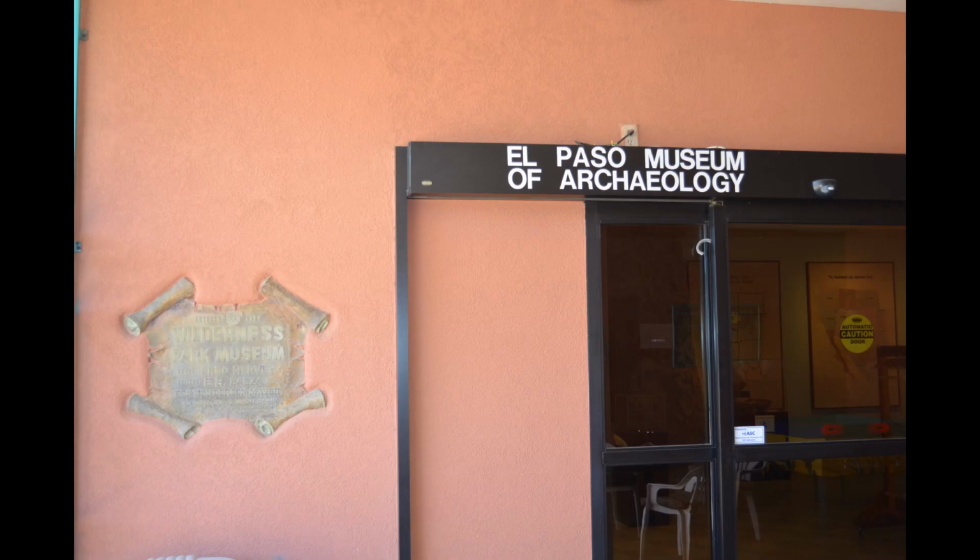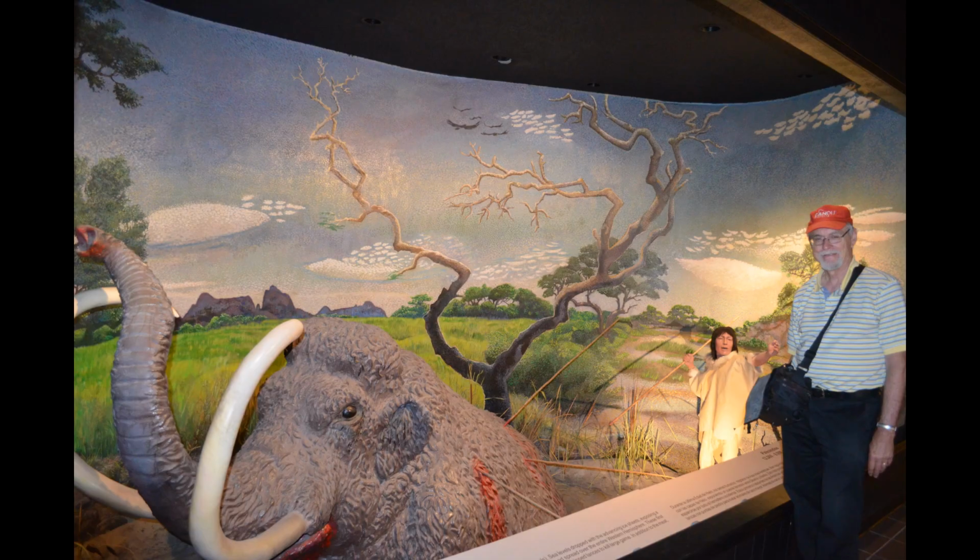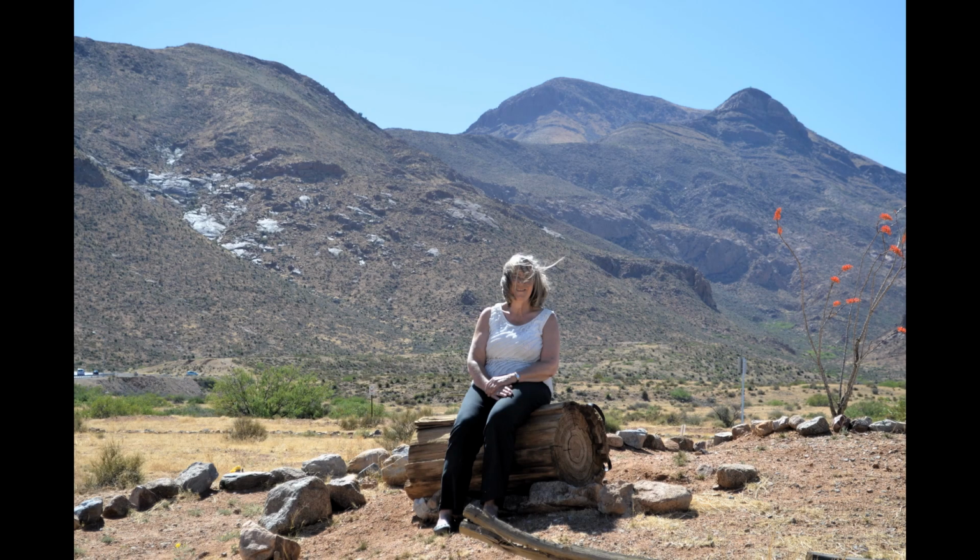The Museum of Archaeology is located in Wilderness Park. Although photography was permitted, we only took a couple of pictures inside the museum. This museum has a 1-mile nature trail outside the building, with many varieties of desert plants. We started out on a short walk.